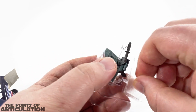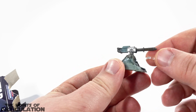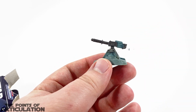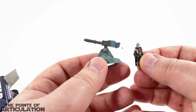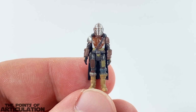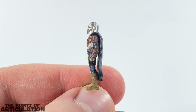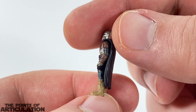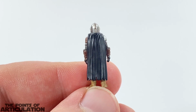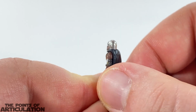Got like 15,000 Din Djarins. But I do love the E-Web Blaster. This looks cool. We've seen it before, but I love it. Now, looking at Din Djarin, we've seen this guy time and time again. He features 7 different colors, including gray, black, brown, dark brown, silver, tan, and dark tan. You can see the figure is beautifully molded, and the cape is removable. I'll do that for you right now.